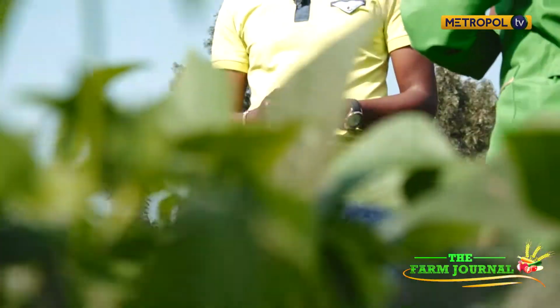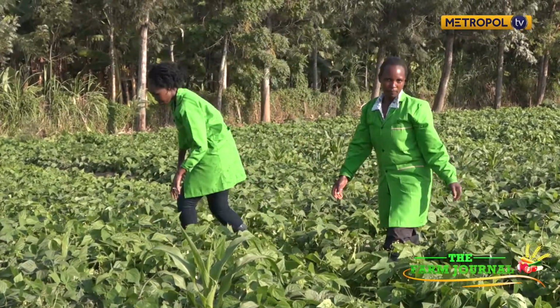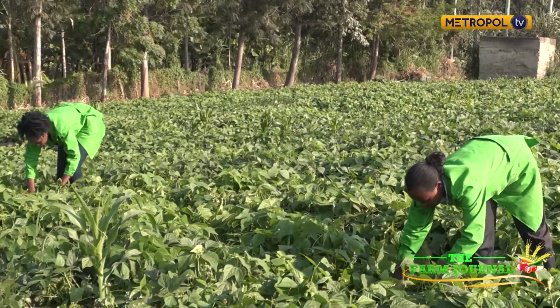So we agreed, because she had 1.5 acres plus the 1 acre she had leased me, we thought of combining efforts and we rolled out the French beans. So we started with 1 acre. Actually, I remember this is the first crop we did, the French beans, which did very well. Then we kept on going, and we have never looked back.